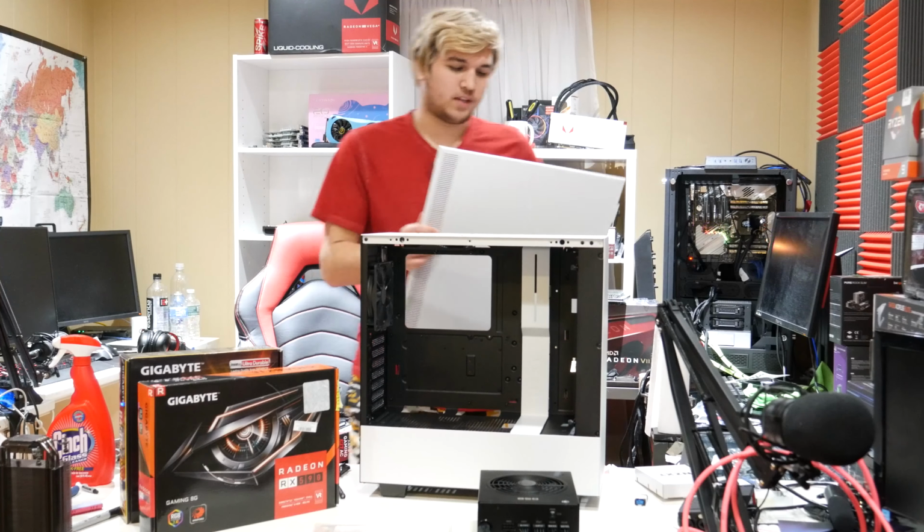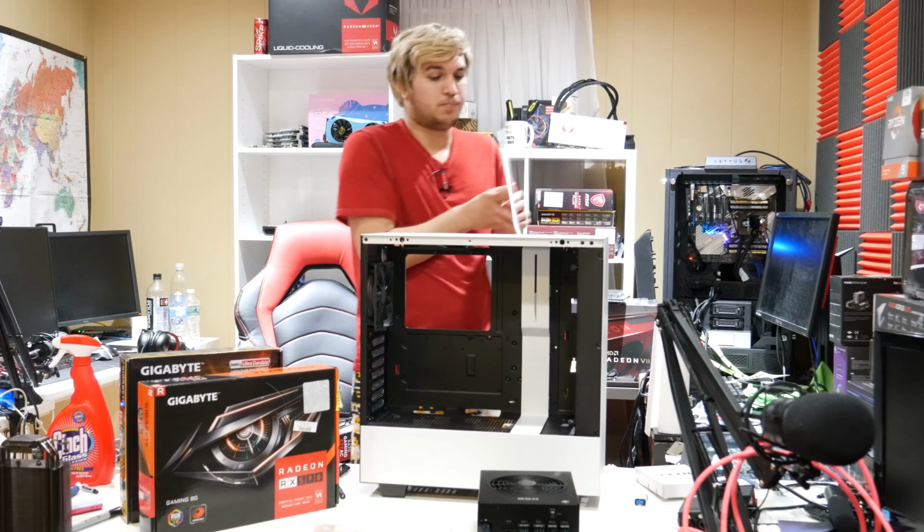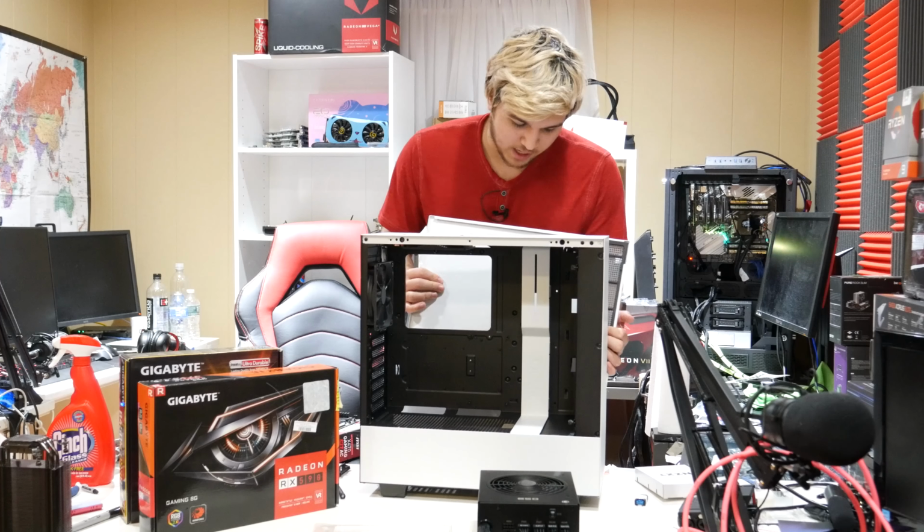A tip that I have that I don't always follow, and I really should, is build sideways. Not like this. This is right side up.